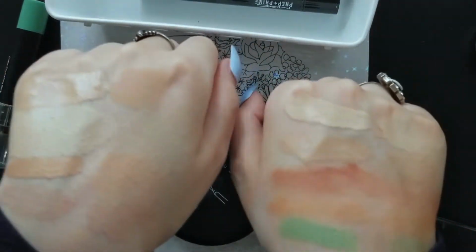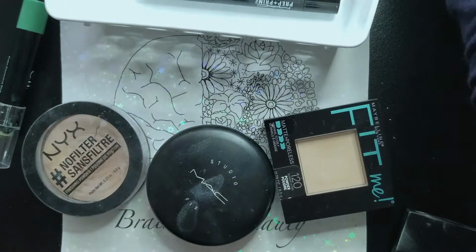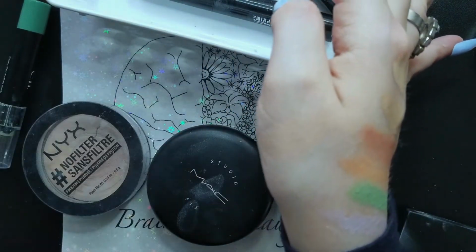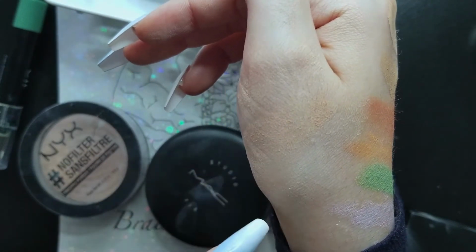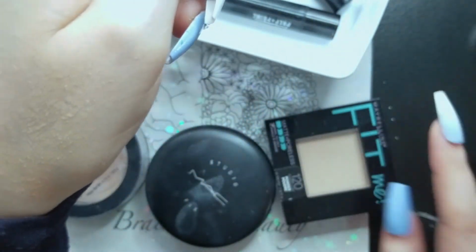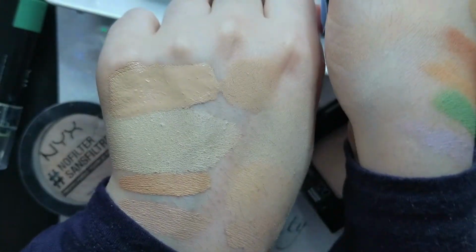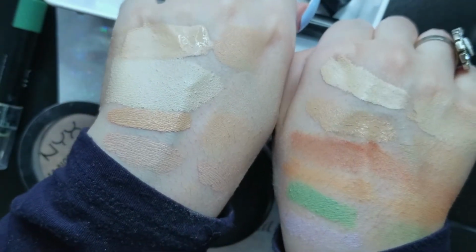So I am in my natural light right now. That might be also affecting what we're seeing, so let me turn on a ring light. So now it's natural light and a ring light. Oh, I think you can see the powders better. Okay. Yeah, so you can see that was the MAC one, that was the NYX one. Yeah, I still don't think you can see the Fit Me one because it's just literally my skin tone. So I guess that's how you can reference. It is my skin tone. But yeah, so that is all of the shades.